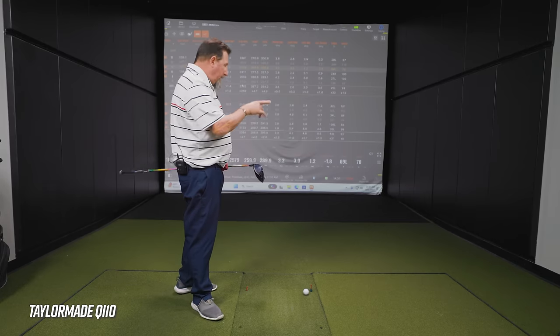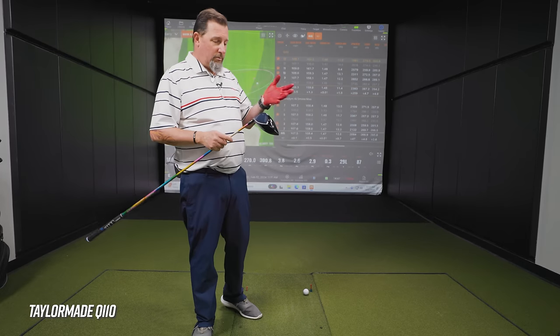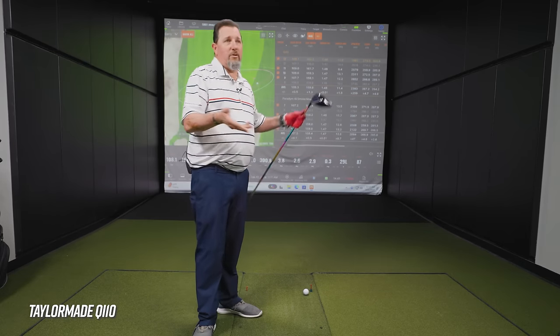I guess I just feel like that number is much more different than I thought it would be compared to the Callaway. Yeah. But, okay, so QI10, it's still really good numbers. We got a good dispersion up there. Look, it looks good, it feels good, sounds good. Everything's good. Just spun a little bit more.